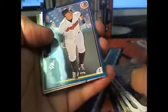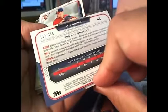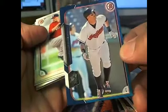All right, looks like we got some color. We got some color. What do I see back there? What do we got? Oh yeah, there it is. There's Yan Gomes right there, 112 of 150. That's a Cleveland Indians hit. And Corey M. coming out your way. Mr. Corey M.